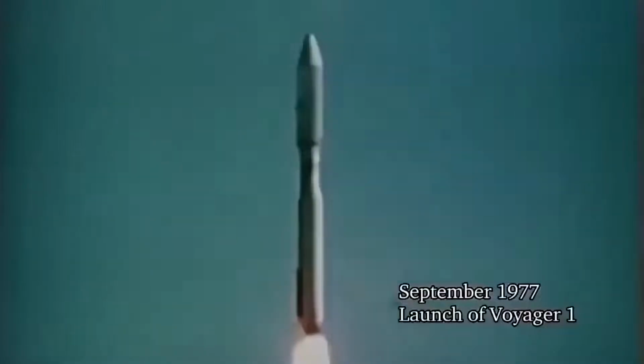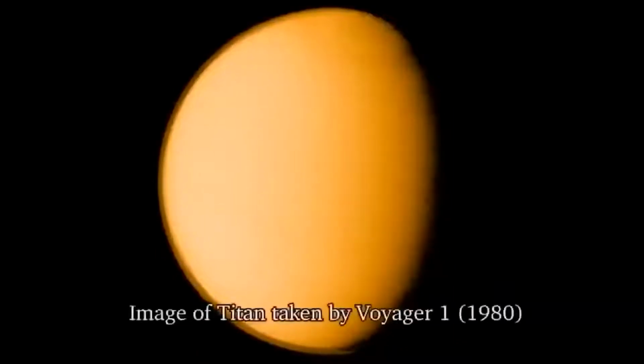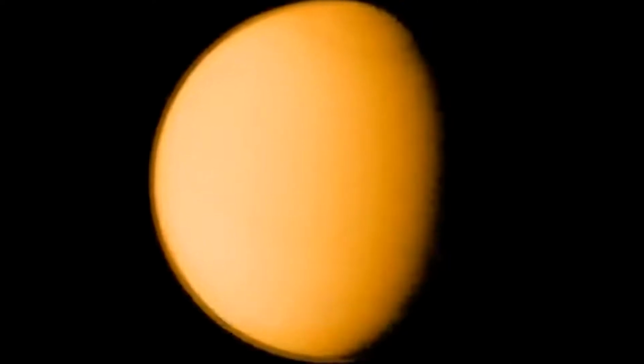1977 saw the launch of Voyager 1. Its mission? To explore and observe the outer planets, from Jupiter to Neptune. This was its view of Titan. It was a close look, but still the moon was shrouded in a thick orange haze.